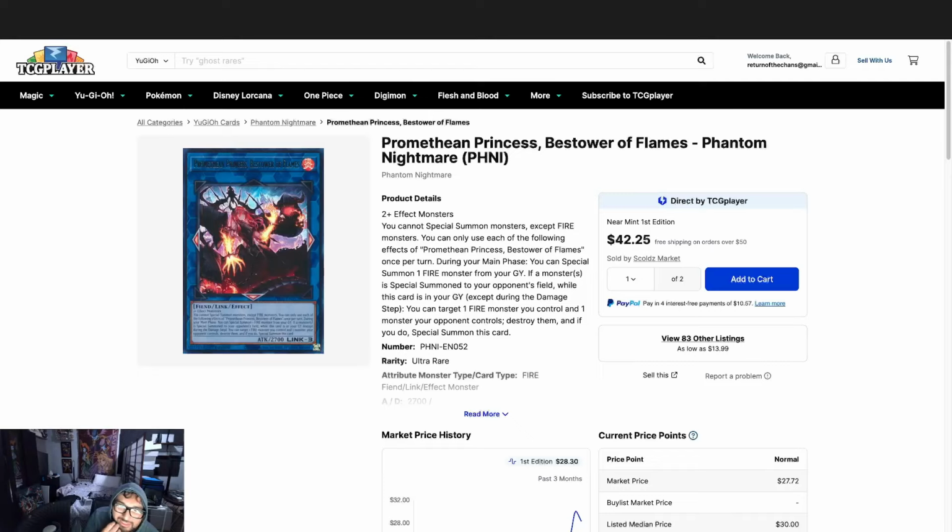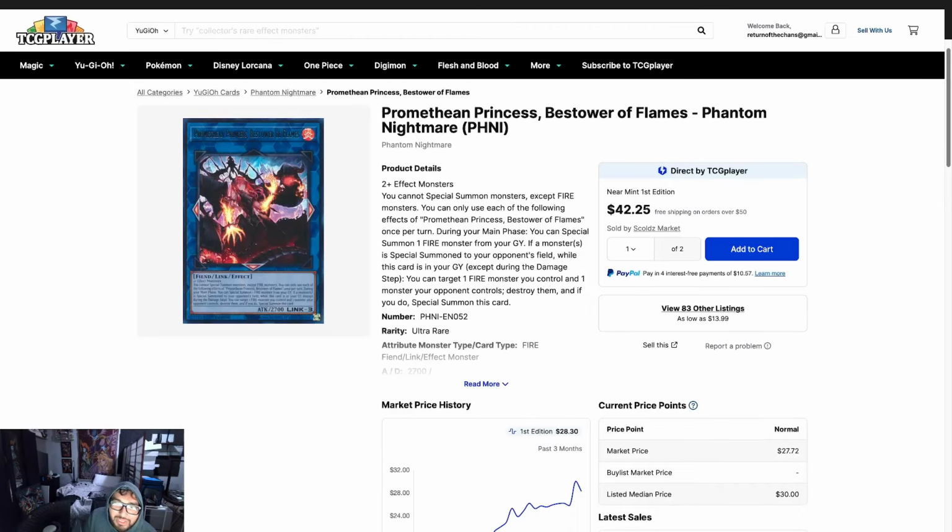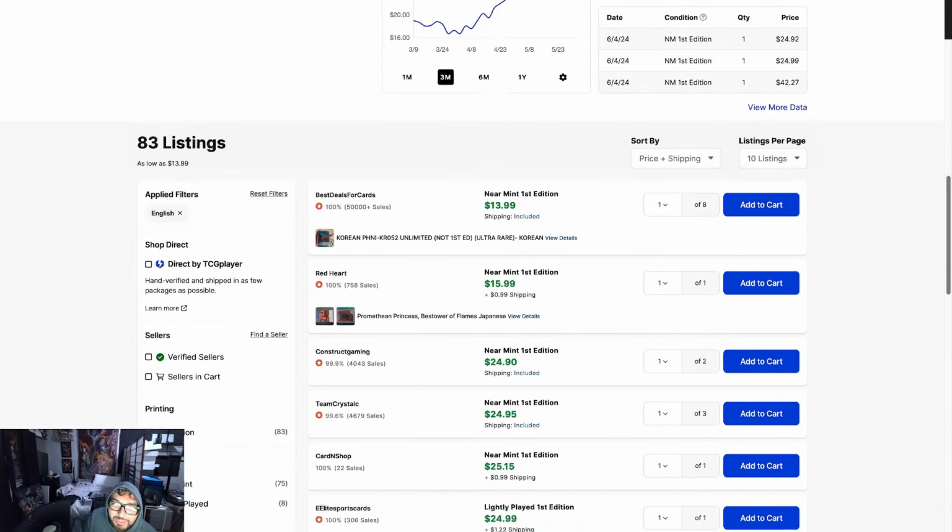Salamangreats, Snake-Eyes, Fire Kings, what else? Infernoids are also coming out soon. Maybe they might be good. They should be coming out in Battles of Legend, if I'm not mistaken. But yeah, they might take over the meta and run a Promethean Princess. So I could see this card continuing to go up as long as Fire is still dominating the meta.